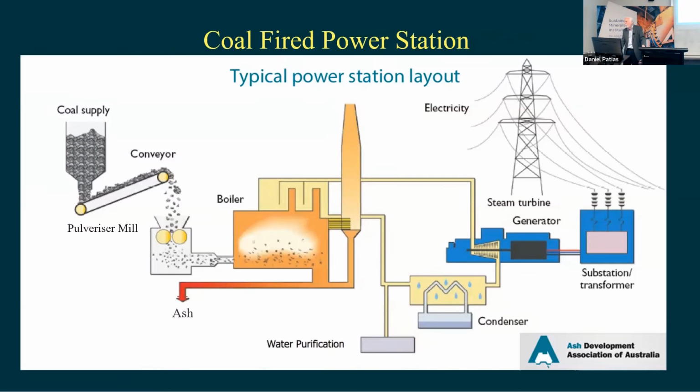Yes, this is for kindergarten grade kids to illustrate what a power station layout should be, but it serves my purpose. It's just something off the internet. I wanted it to look really, really simple.